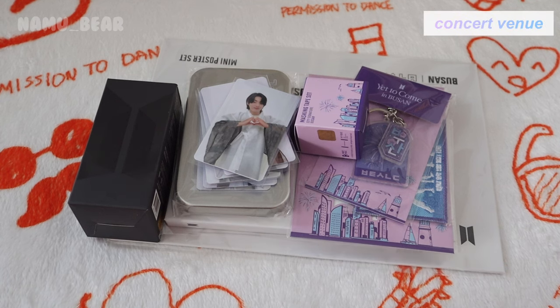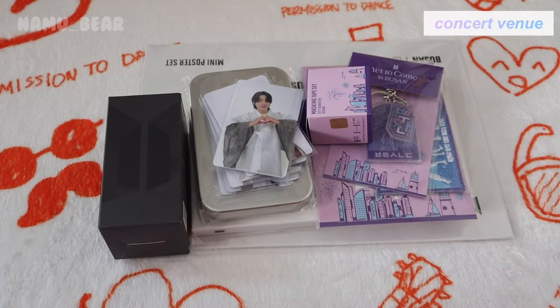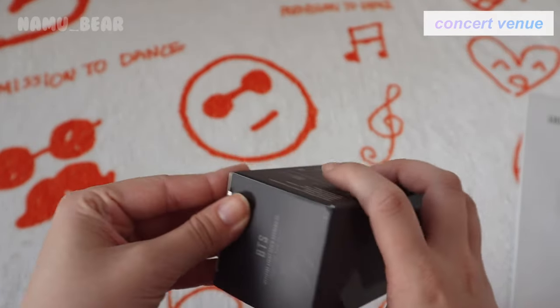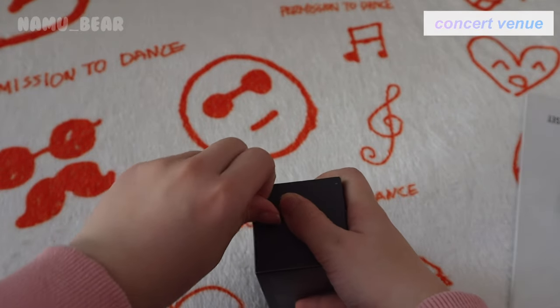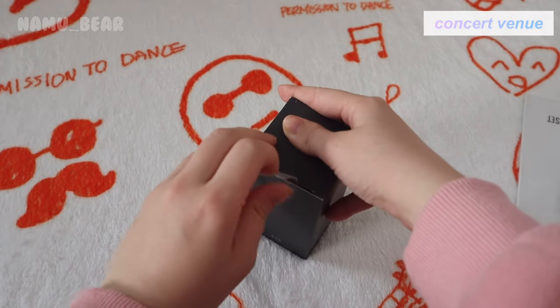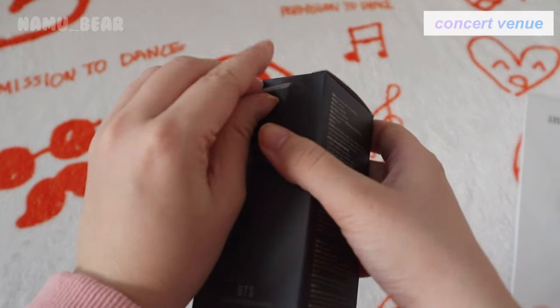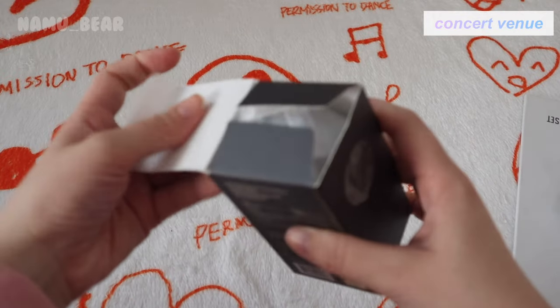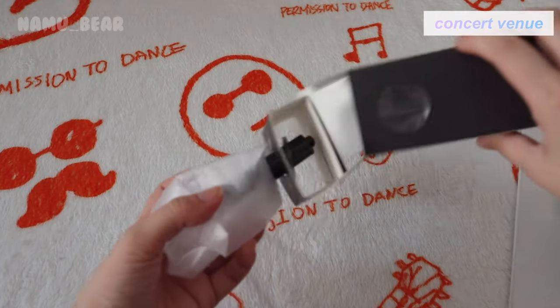I'm missing two pieces of merch because they're in a bag I haven't unpacked yet, so I'm gonna show you guys this first. First thing that I got is the Map of the Soul light stick ring or key ring. And if you guys know, these have been really hard to get for some reason. I'm actually not sure why at all. But every time they come out, they sell out super fast. So I was so happy I was able to get it at the venue after trying so many times.